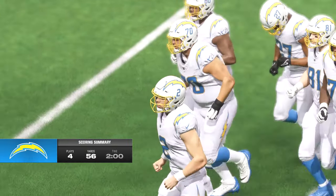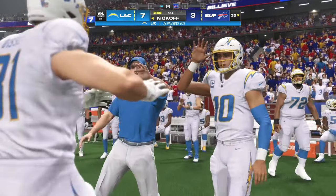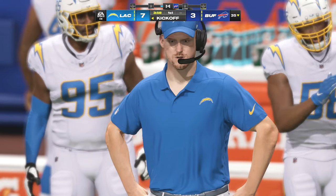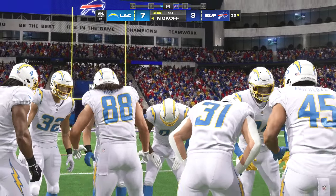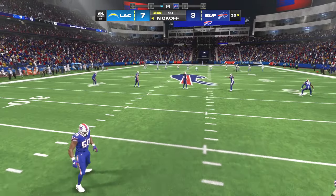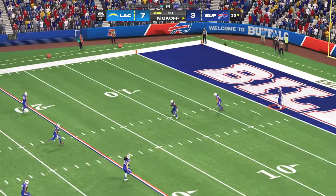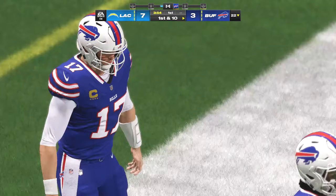Extra point up and good by Dicker, and that makes it a 7-3 lead. Just a 4-play drive that time, and it winds up with a touchdown for Los Angeles. Now after the Dicker field goal, he's back out, ready to send it away. Taken at the goal line. And he'll get it up past the 20 to about the 22.